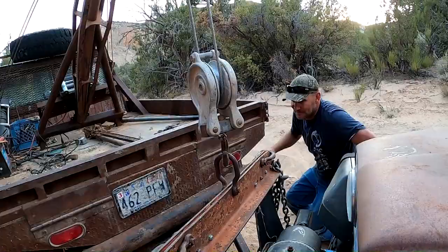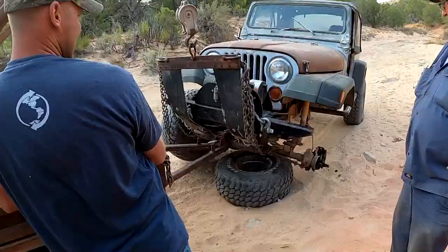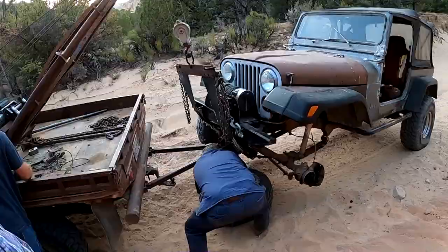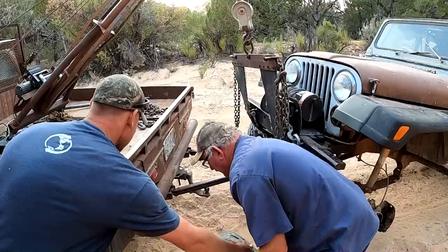That's twin stick, so we can go low range two wheeler. Throw your tire in, or kick the transfer case in neutral. Here, I can't get it. I'll help you. You're crippled, Matt. You shouldn't sneeze, man.